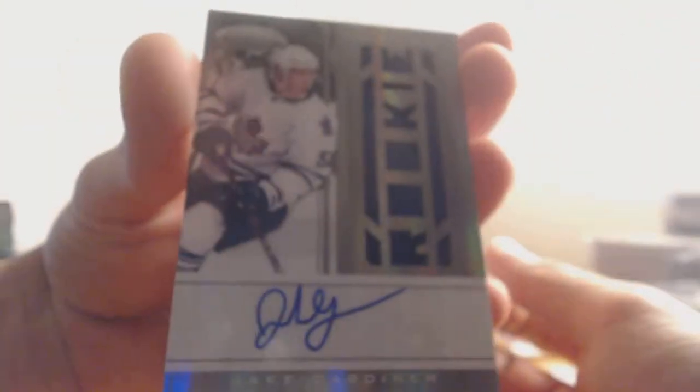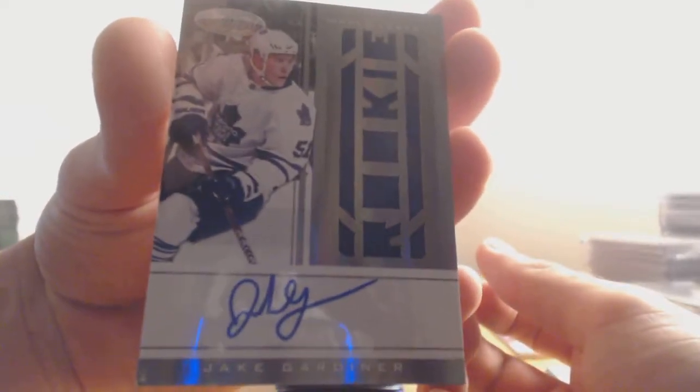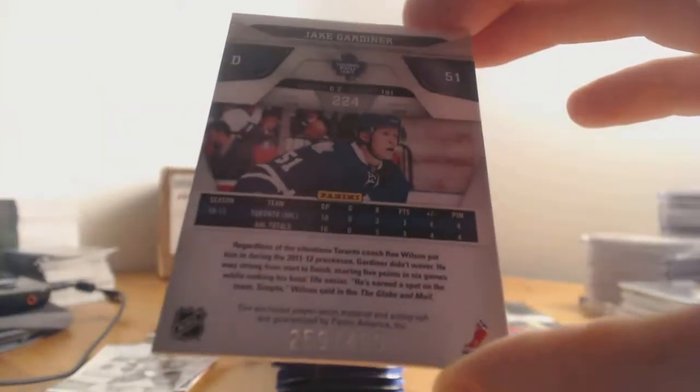So, 259 out of 499. For the Toronto Maple Leafs, number 51, Jake Gardner. Jake Gardner, rookie die cut sticker autograph. Like I said, one of my favorite players. 259 out of 499. I'm sure you guys have seen my image for eBay.